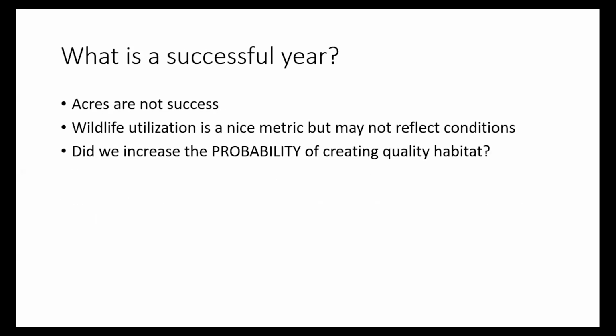And the last thing that I'm going to talk about here is, how do we define success? The point I'll stress is that acres of habitat are no longer a determinant factor of success for us. A couple years ago, we had pretty decent habitat at Chautauqua. That was kind of luck. That wasn't just because we did everything right. Some years the floods come in when you do everything right. Some years you don't get a chance to do anything, and you still have good habitat. So success is increasing the probability of creating quality habitat.